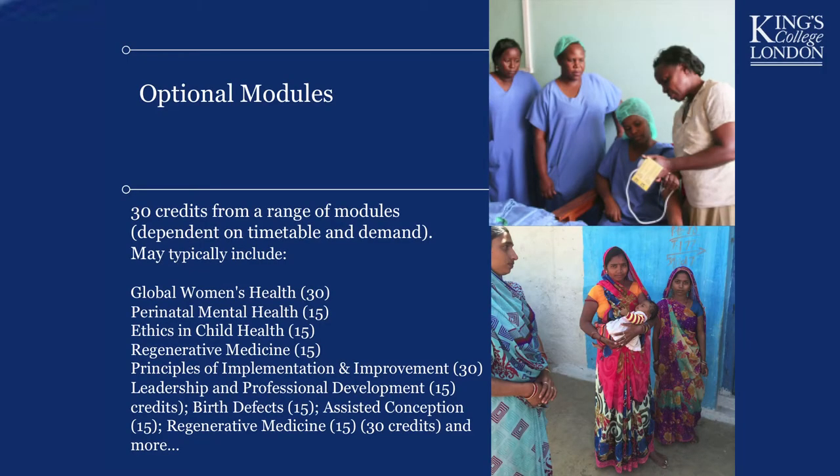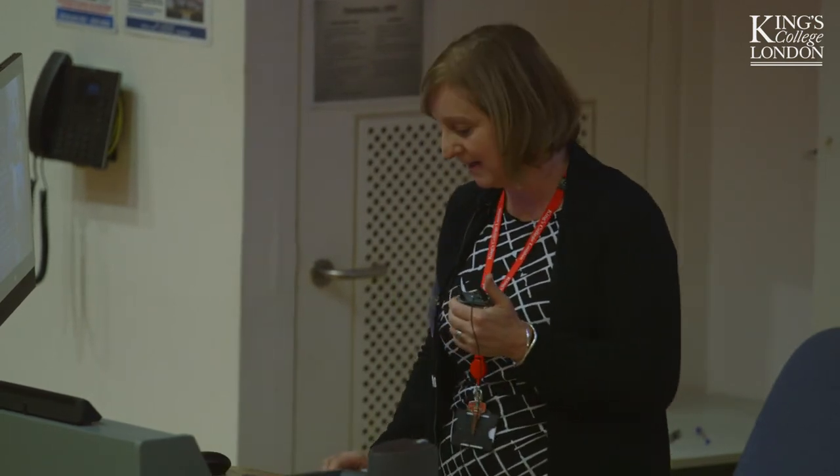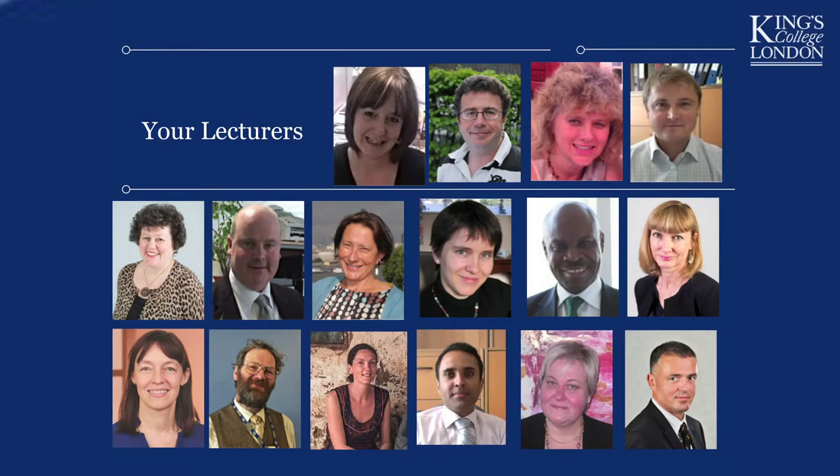And these are just some pictures of places that people have been on their intercalated BScs, here in South Africa, teaching midwives how to use the CRADLE device, which is a blood pressure machine which flags up high blood pressure and septic shock. And this is a picture that I took in February when I was travelling around India setting up a study looking at testing for salivary progesterone as a predictor of preterm birth, and I was visiting one of our new recruits from the study.